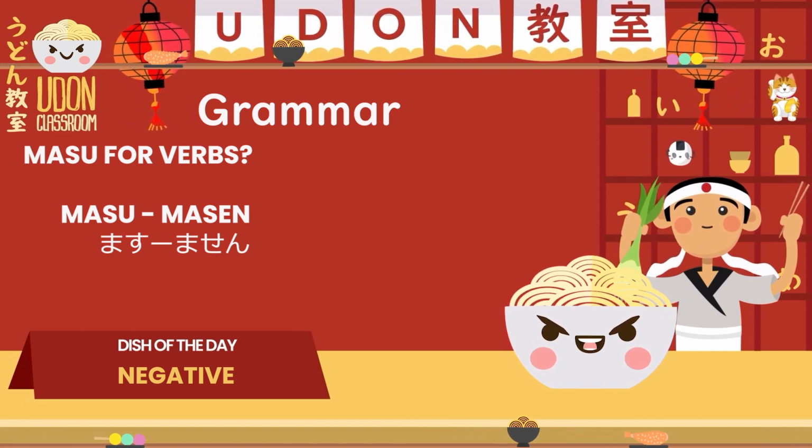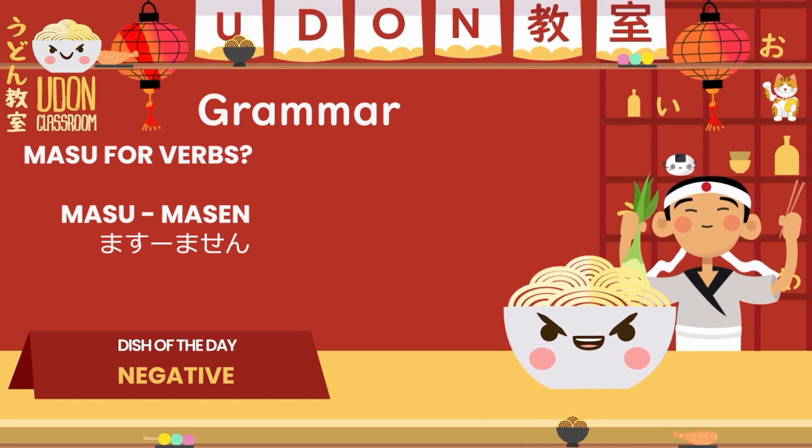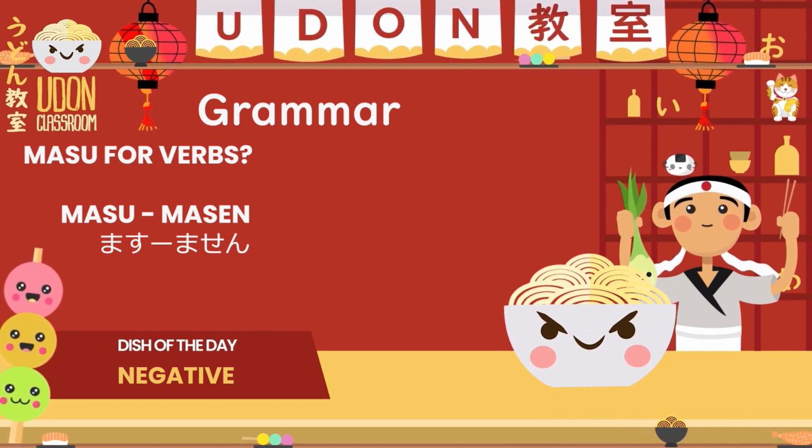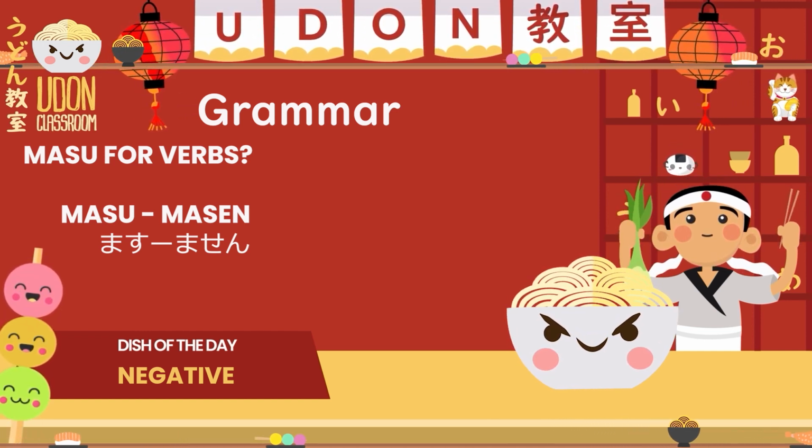So there we have it, Team Udon. You've done a great job. Now we're going to put it all together and look at some sentence patterns. So, well done guys, here we go. Sentences.